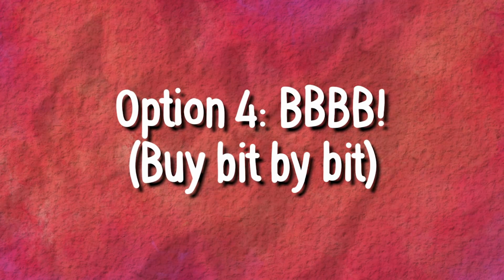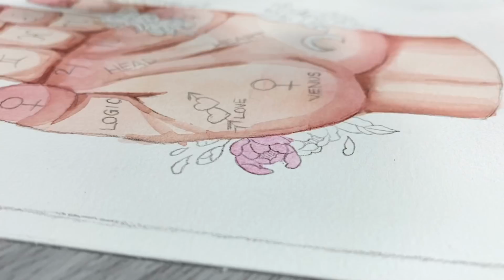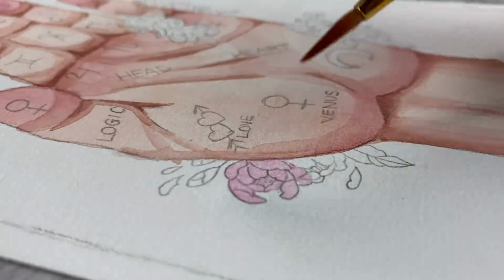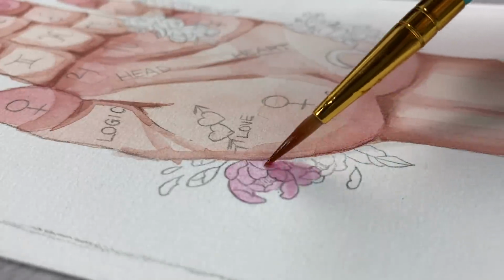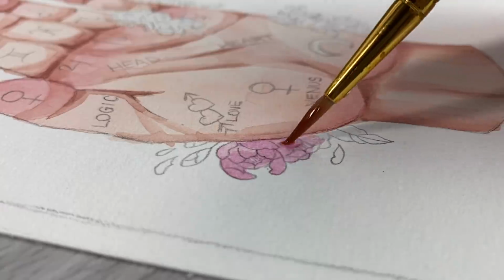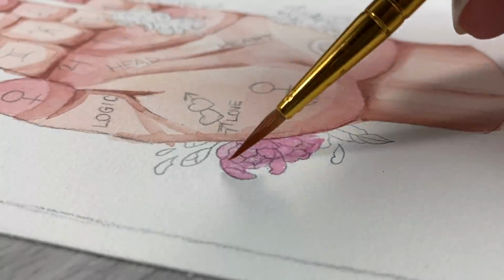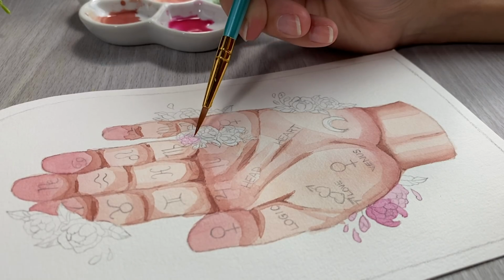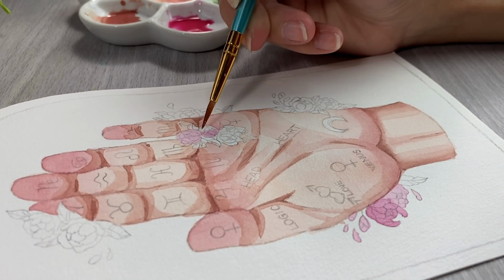Option 4. Buy bit by bit. This is how I've been able to expand my watercolor collection over the years. Even though my Schmincke Horadam watercolors were a gift, I've personally purchased and customized several more expensive palettes just by buying only a few things at a time. I have a collection of Old Holland and Qor watercolor tubes that I bought over the course of about 2 years. I started off by buying primary colors so that I could use them to mix other colors while I slowly built up my collection.